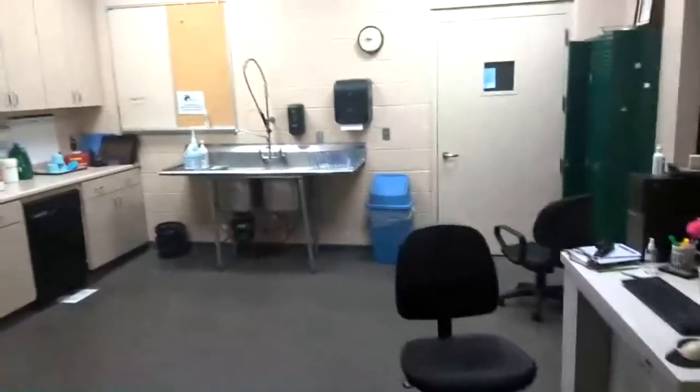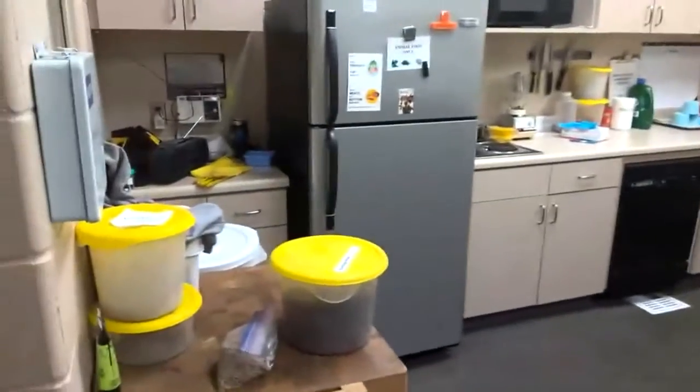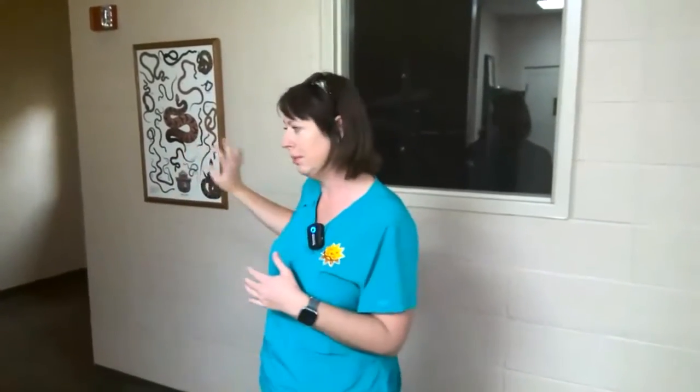On the other side of the hallway, we have an isolation ward, which has its own air system. We won't go in there because we've got some animals in there right now. But it has its own air system, so if we have airborne illness, we can put them in there and we don't have to worry about it going through the rest of the hospital.